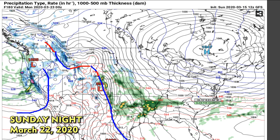And that 1047 millibar high, very strong there over Quebec. Giant bubble covering much of the U.S., and that'll keep Texas and Oklahoma in an overrunning type pattern. And in fact, I might want to adjust that a little bit. That looks kind of like a front to me. Not so sure about it, but I think it may look a little something like that there.